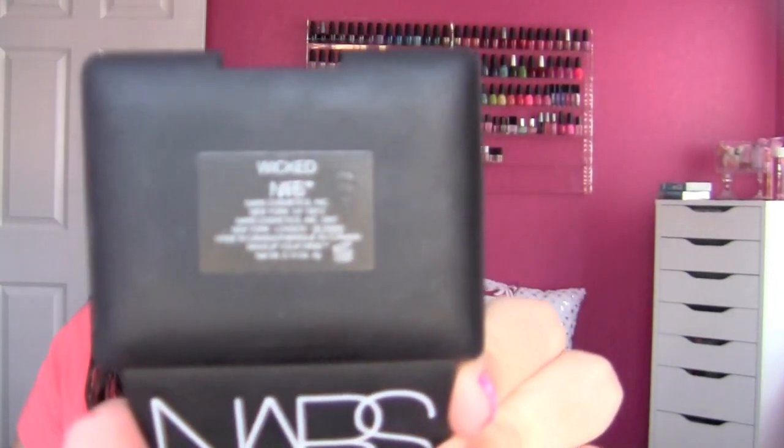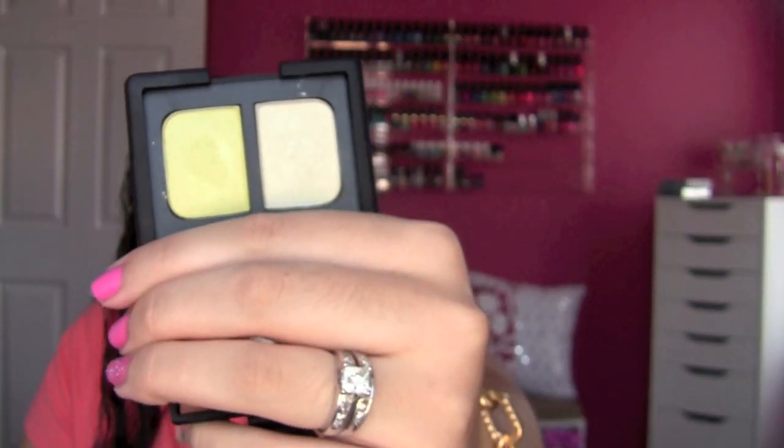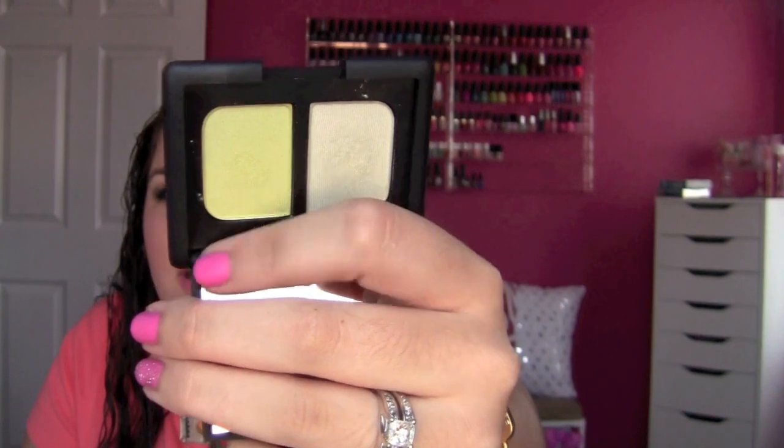So the first favorite that I've had this month is something that I am wearing today, and this is a NARS duo, and this was, I think, released not this last Christmas, but the Christmas before, for their $10 NARS duo, which is really good because I think normally these are $24 or $28. This is in the color Wicked, and like I said, it was released with the $10 duo, so it's kind of off the wall colors. It's like this neon green and a pale, iridescent white color.